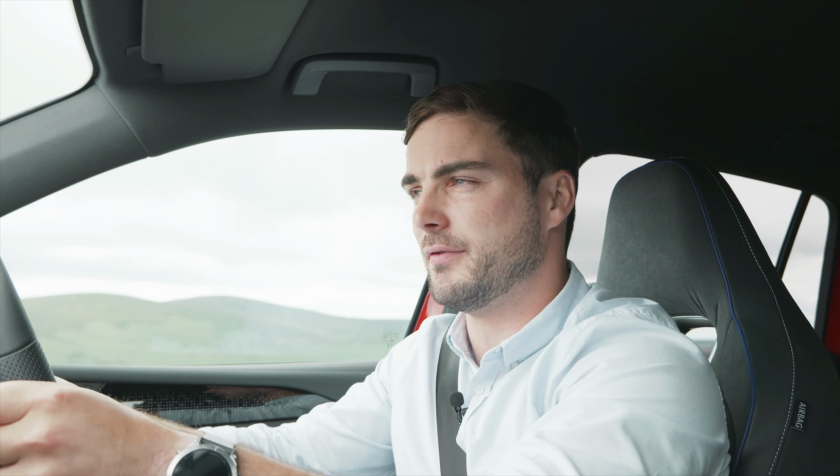In terms of driving aids, it's got loads. So actually this has a 360 camera, so when you're parking in tight spots, it's really easy to see where the lines are, where the curbs are, and it just makes life a doddle. I had it in the city centre yesterday and it just was very easy to drive around.